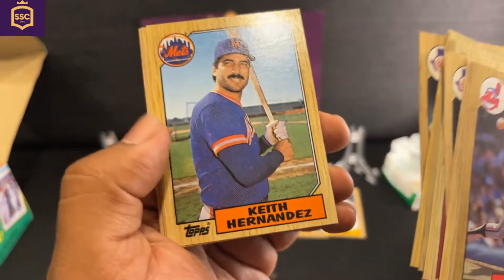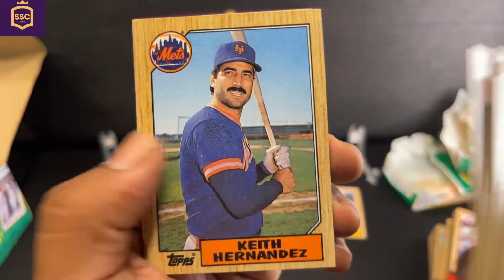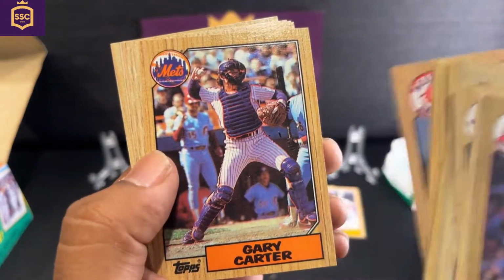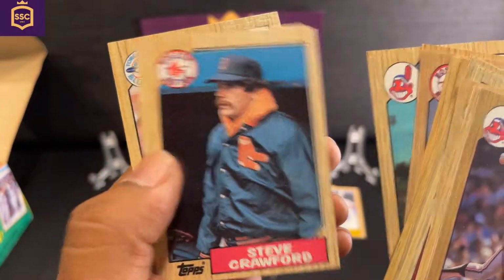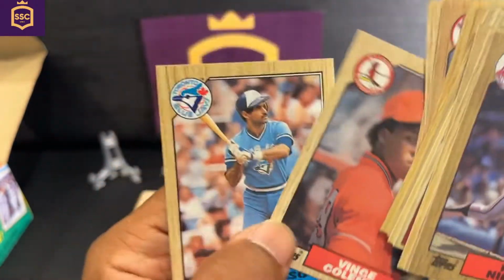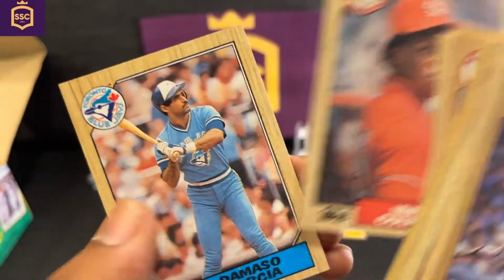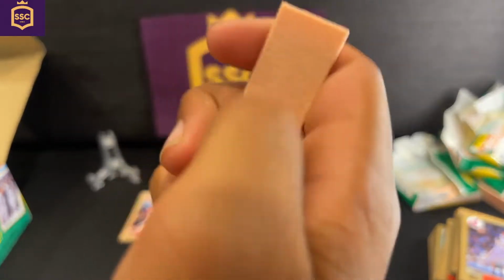All right. Oh, Keith Hernandez. Some might remember him from the Seinfeld episode that he was on. Gary Carter, another great. Another perfect piece. Vince Coleman, this guy was also really good. Fast player.